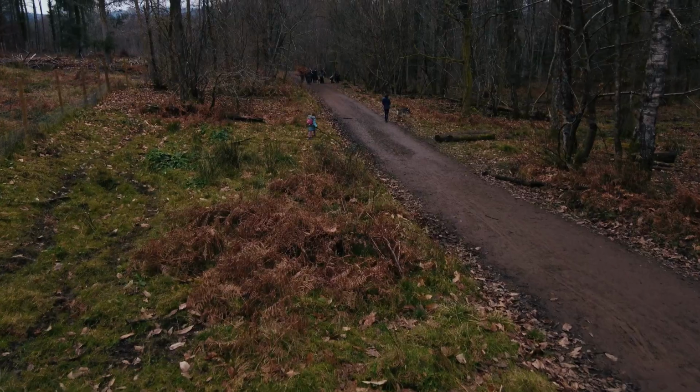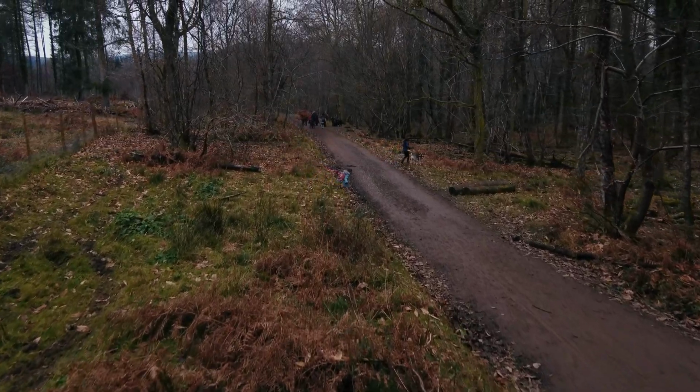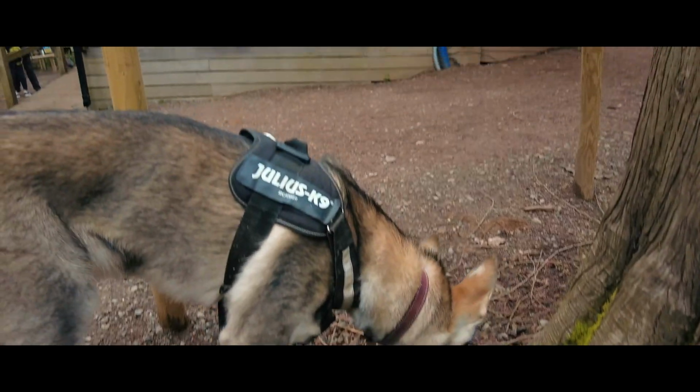Obviously take Mando on that walk. Again, it's just like Mallard's Pike. It's big, long, wide fire roads, which is really, really good for dog training. So again, a great spot to come. You do have to pay for the parking here, unfortunately. I'll pop the postcode for that just below. But yeah, let's take a tour around here and see what it's like.